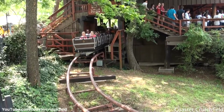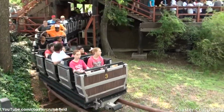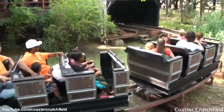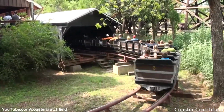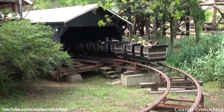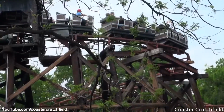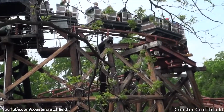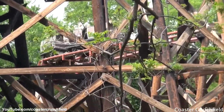Coming in at number 1, I'm sure this was no surprise to anyone, but it is the Runaway Mine Train. This ride has everything. It's got theming, good off-ride looks, good on-ride looks, and yes, I know, I said theming doesn't matter, but it does help. So this ride just looks very nice, rustic, a western theme, definitely. On the ride, there's a lot of nature, there's trees, tunnels, ponds. I mean, you go under a pond, for goodness sake.